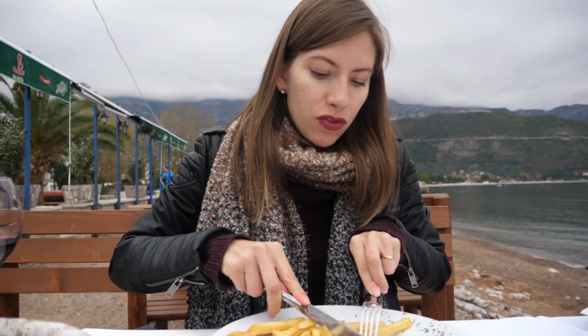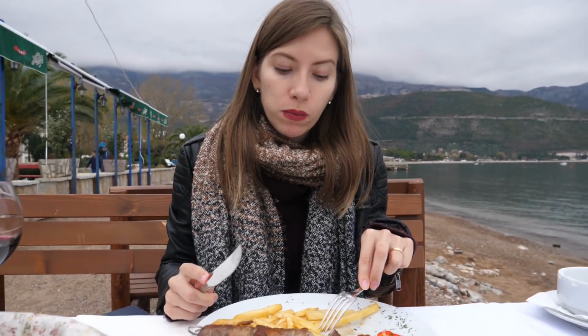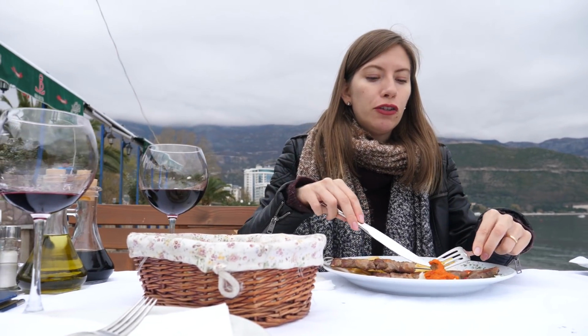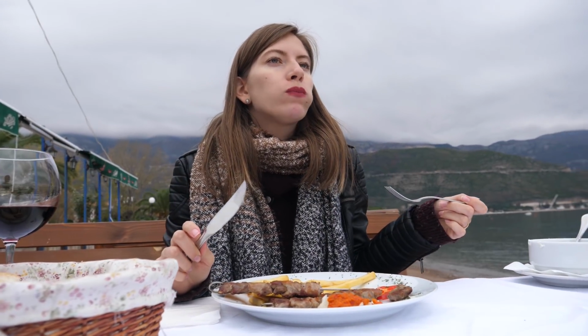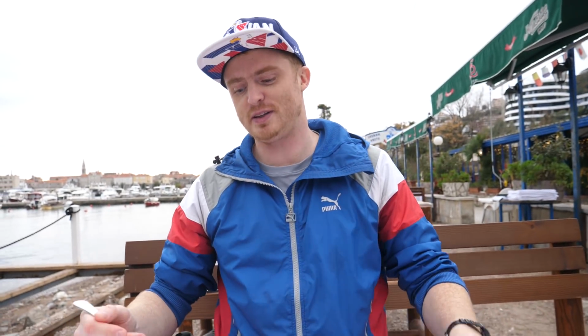Let's try the meat first. It looks really good. That's quite juicy. That is really nice. Let's put some spice, some raw onions in there as well. What do you think? A good choice. I'm pleased. Okay, Sam, I am graciously sharing my kebab with you. Come to think of it, we've had a lot of meat in the Balkans, but we haven't had kebab yet. So this is great to be trying it.